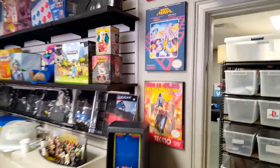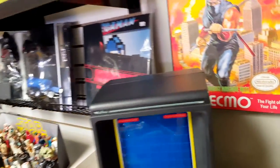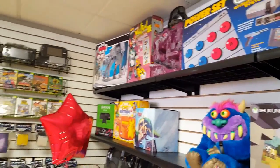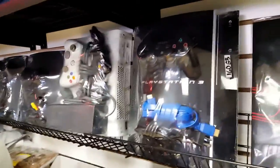Got some more systems back here. We got some Super Mario Brothers playing on the TV. Really nice. Got a Vectrex right here. Well, I'm about to take me one of these and run off with it. Okay, here we have... oh, man, really nice. Got some PlayStations back here. PlayStation 3. It's like an Xbox 360.